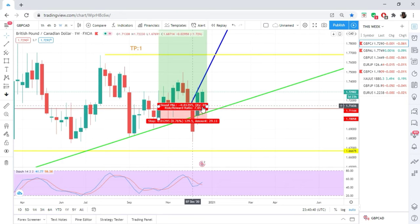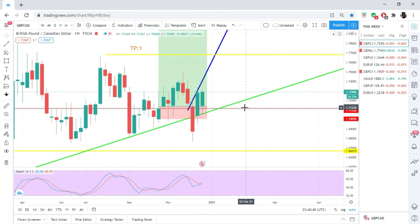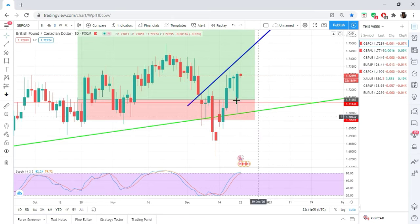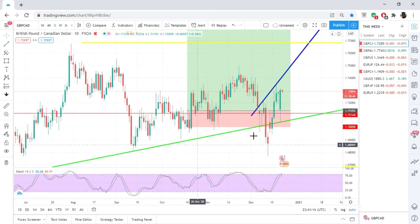I got in when it passed the opening of the previous candlestick of the previous week. And guys, this is just a marvelous trade, guys. Marvelous. See, guys, it passed the lower low and made a higher high after a long time. So every time it makes a higher high, I'm always in the market, guys, looking for opportunities at that time. Plus, it was near my support. It would have been perfect if I caught it like here, guys. This would have been the most perfect.